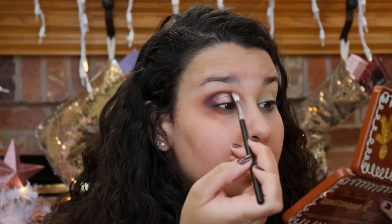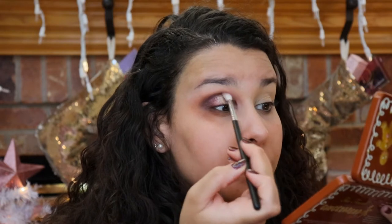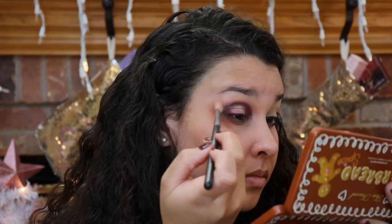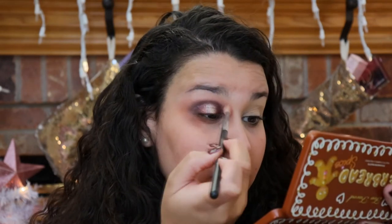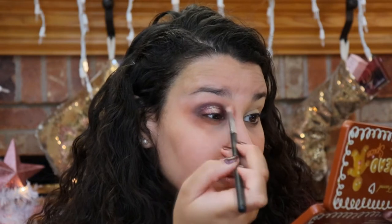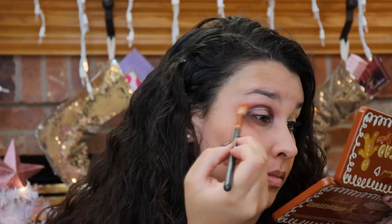I went into Figgy Pudding and I put that on both the outer and inner corner, really amping up the halo effect for the eye. After that, I just kind of blended everything together with a little more Gingerbread, Looky at My Cookie, Sugar Daddy. I used Powdered Sugar. It's a very nice matte cream color shade.